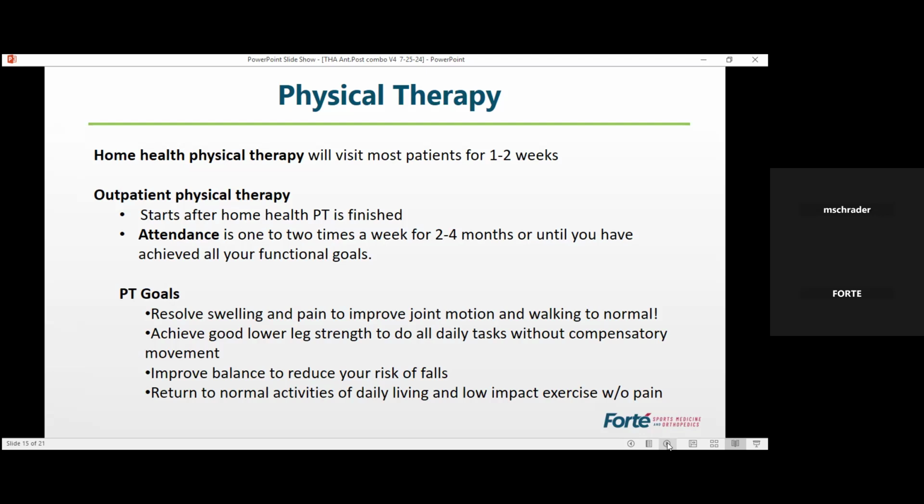Whatever your goal is, our goal. We will see you anywhere between 2 and 4 months, usually once a week, to get you back to doing the things you want to do, however long it takes. So if your goal is to get back into the gym and work out and do some weight training or use cardio machines, we will get you ready to do that. If your goal is to be able to golf 18 holes in a day, we will get you ready to do that.